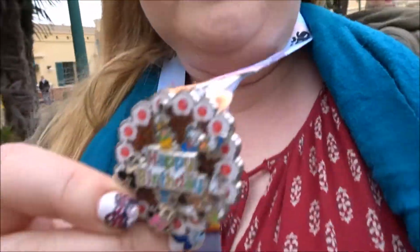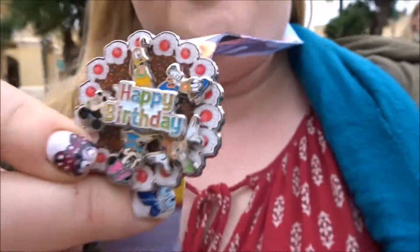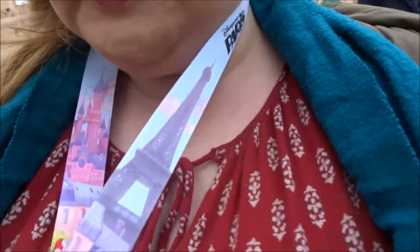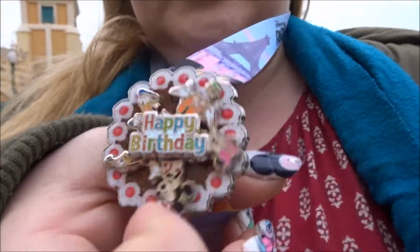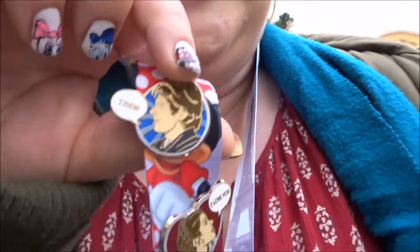I got a lanyard today. I got a birthday badge in the end. And, oh, this bit spins. Spins around. And then I got a surprise one, which is Star Wars Han. No, sorry. Leia, I love you.